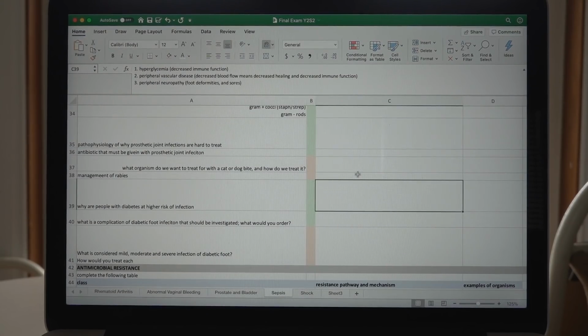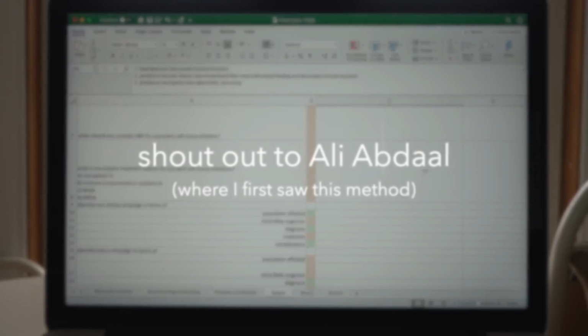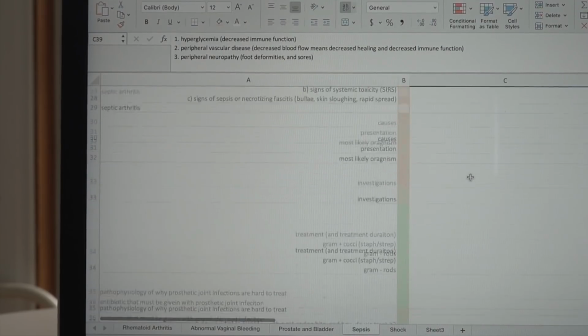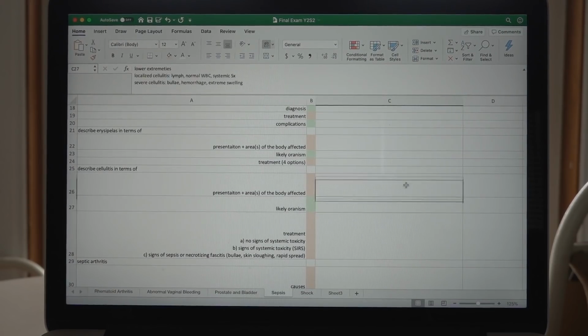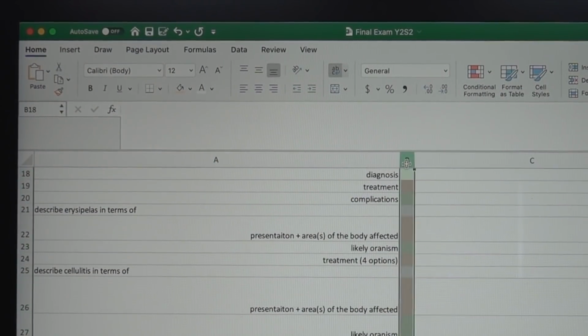I sort of fluctuate between using Anki versus Excel, but either way, both are using active recall to help you remember things better. So for the Excel method, I'll just go over it quickly in case you missed it from a previous video. On the left-hand side, I have the questions. On the right-hand side, I have the answers. And then when I'm ready to review, I make the answers on the right white text so I can't see them. But then when I'm ready to reveal the answer, I can click on the cell and the answer shows up in the function bar above.